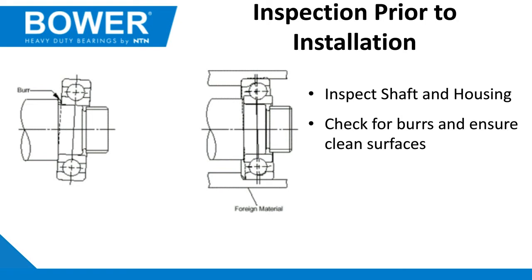Because in case there's any kind of nicks or burrs on the shaft, it may lead to, as you can see in the picture, for example, if we do not clean the shaft properly, the bearing will not sit flush with the shaft, and it may lead to misalignment. Misalignment is actually one of the failure modes of the bearing, so you may not see the full life of the product. That's why checking the shaft, checking the spindle, checking the housing, making sure everything is correct, is the first step.